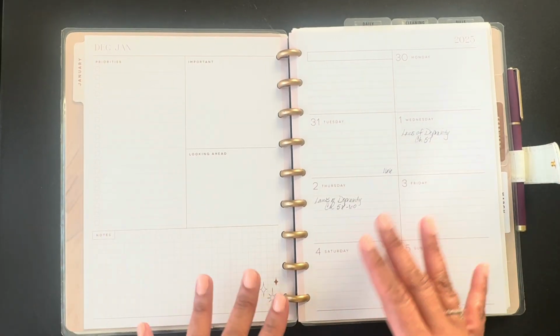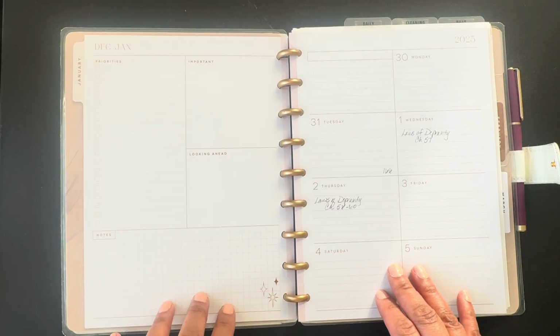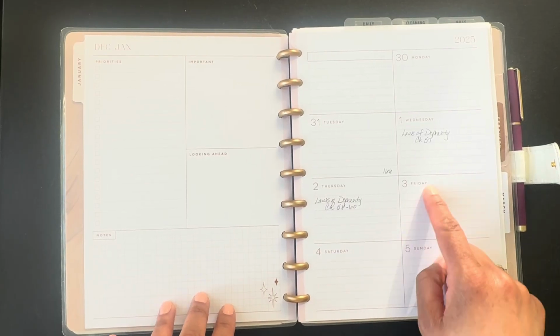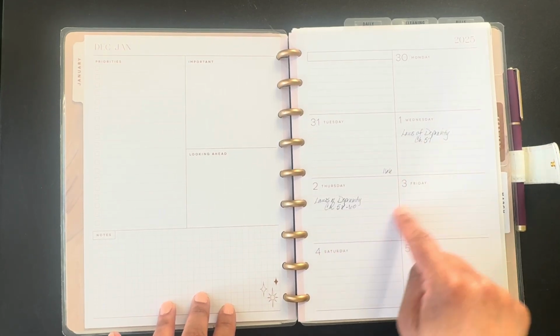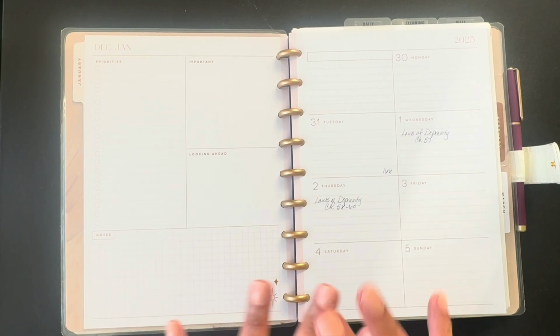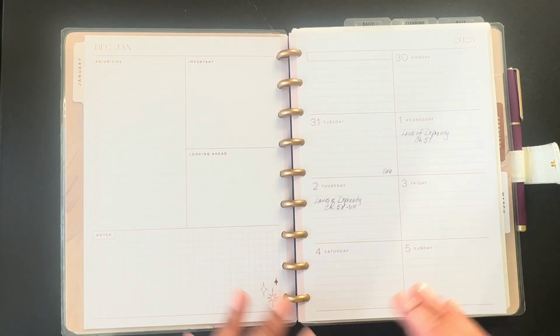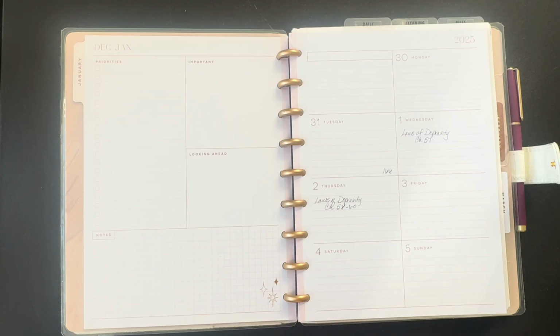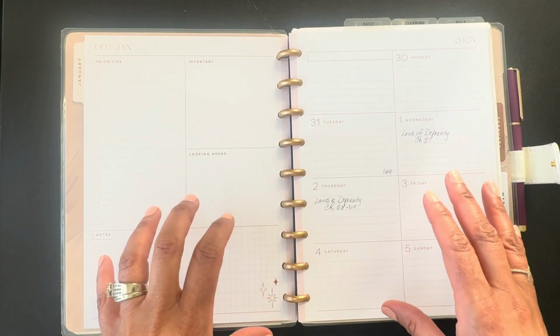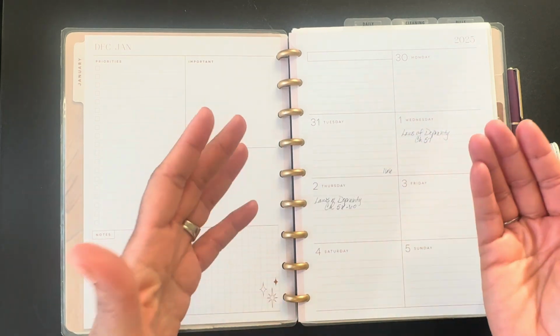So as you can see, even that first week of the year, I was trying to keep up with the book that I was reading at the time, which was Laws of Depravity, and I was documenting which chapters I had completed. And so that's another thing that is going to be different for me with how I use my calendar going forward. I'm not going to be necessarily planning ahead with my calendar. It's going to be very reflective and looking back.